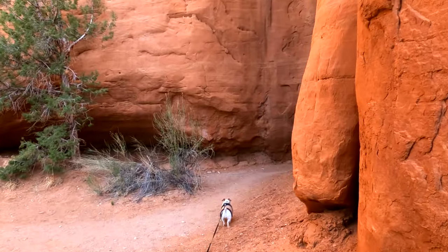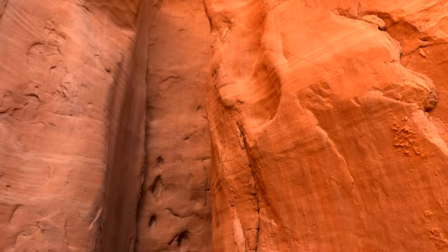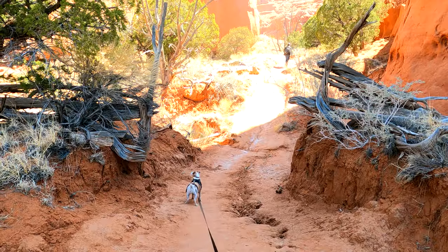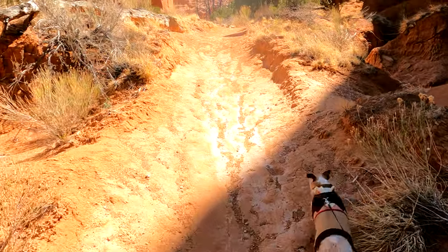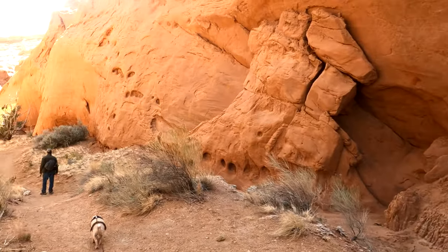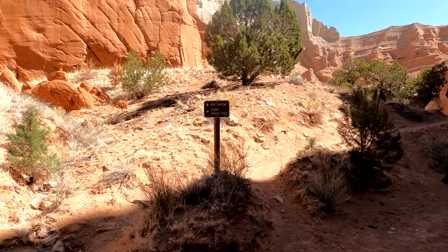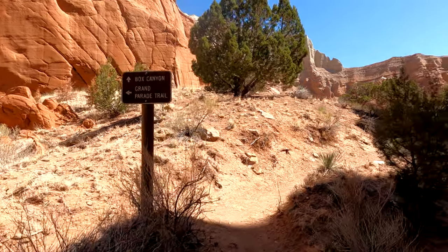This is pretty cool back here. Oh boy. A very tiny little slot canyon. Come on, let's go. Come on, Lucy. Look at that down there. So instead of making the loop for the Grand Parade Trail, we're gonna go this way to the right and go to the Box Canyon.